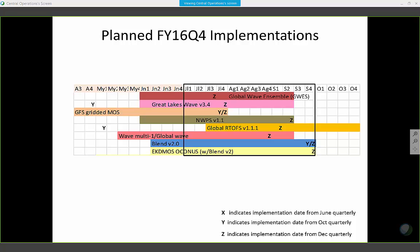Okay, Q4. This will go pretty quickly because, like I said, you don't see the slips until we get closer to code delivery date. Everything's pretty much still in the quarter except global RTOFS. We talked about that because of the previous version, we can't get it in. This one's pushing out. The couple quads I will talk about.